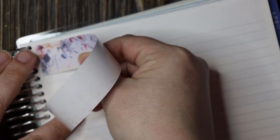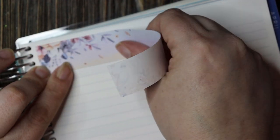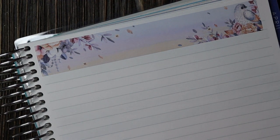So I'm going to flip here and get this put down real quick and easy. It's just the header and transaction log.